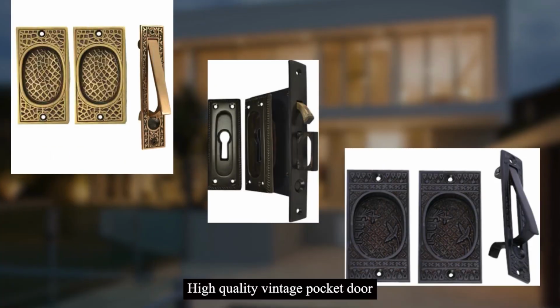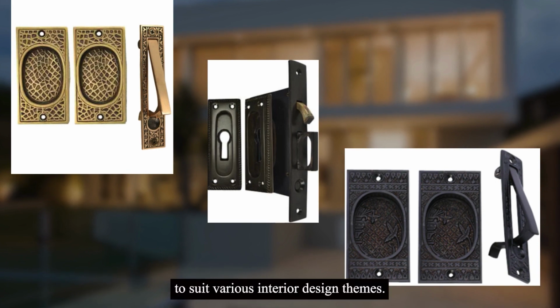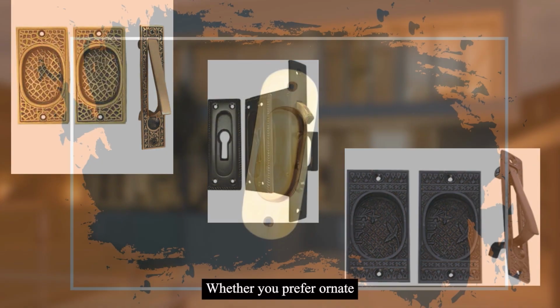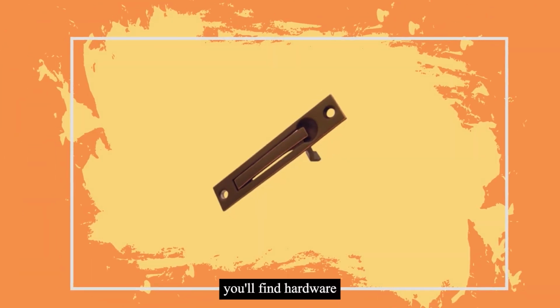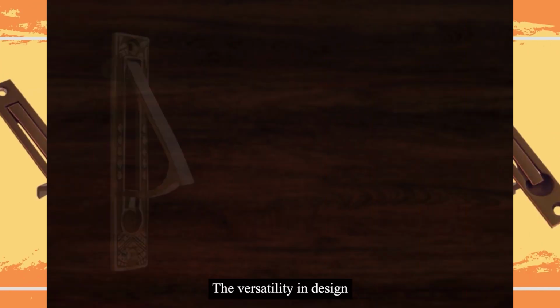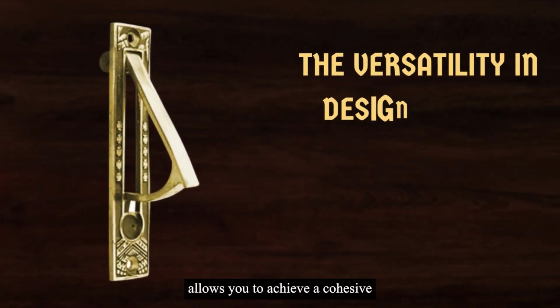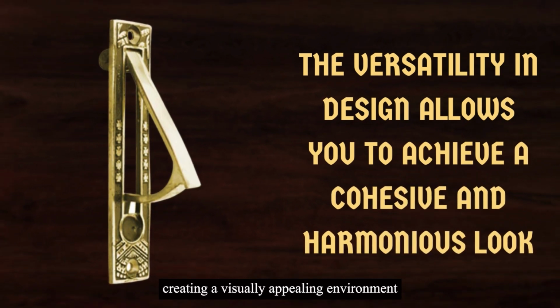High-quality vintage pocket door hardware offers a wide range of styles and finishes to suit various interior design themes. Whether you prefer ornate and intricate details or more minimalist and sleek options, you'll find hardware that seamlessly blends with your existing decor. The versatility in design allows you to achieve a cohesive and harmonious look throughout your home, creating a visually appealing environment.